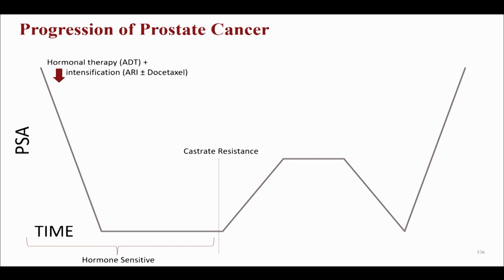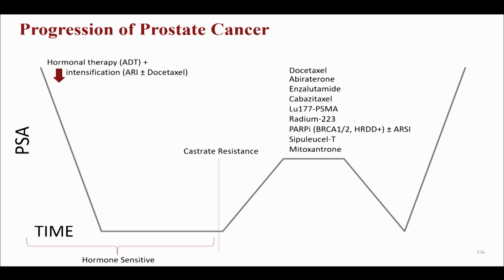And so this is quite typical, where we know that after starting patients on androgen deprivation therapy with some sort of intensification, they benefit for a period of time. And then after that period of time, their cancer becomes what we call castrate resistant. And so this is really an important phase of prostate cancer that we spend a lot of energy on research to try to develop better treatments for castrate-resistant prostate cancer. Listed here are some of the therapies that are approved, and certainly this landscape is evolving.